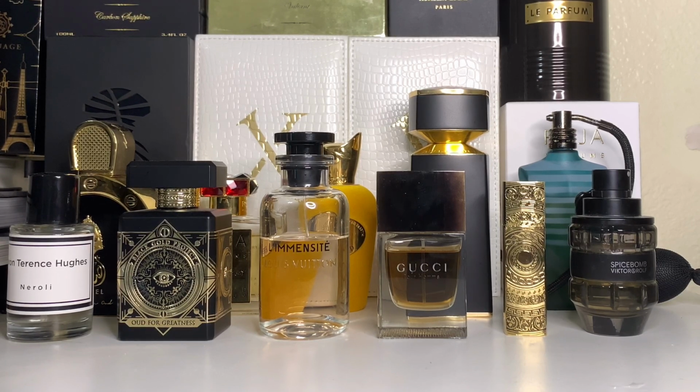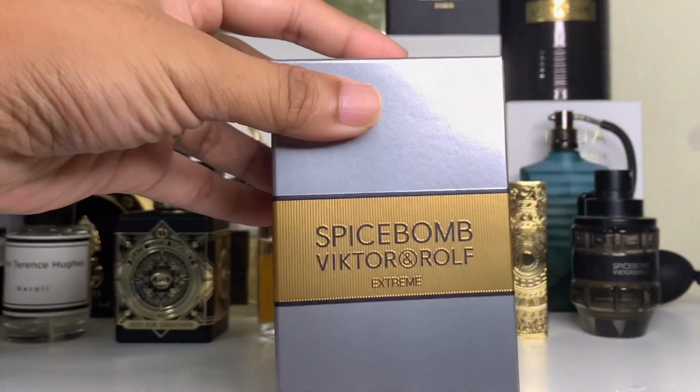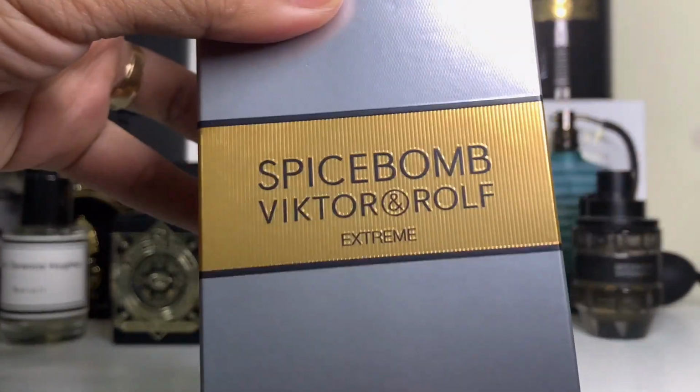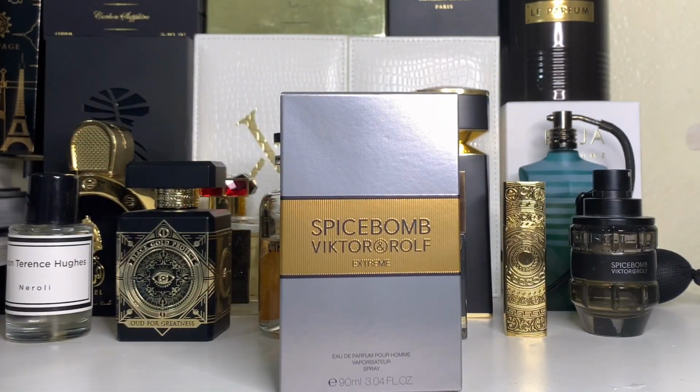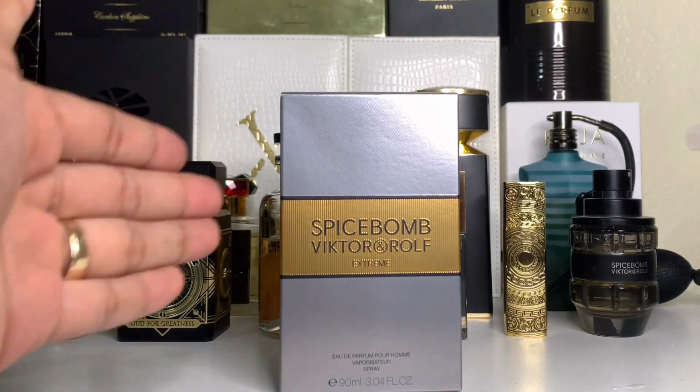This is from my friend Jeremy, and this is none other than Spicebomb Extreme, guys, by Viktor and Rolf. And Jeremy was so nice to actually buy the perfume and then send it straight to me. So this one came from Max Aroma. I can verify that Max Aroma is a legit service and they do ship pretty fast because it was only a few days. Jeremy was like, yo, it's coming. I'm like, okay, here it is, Spicebomb Extreme.